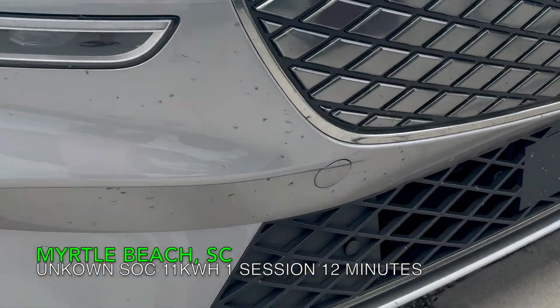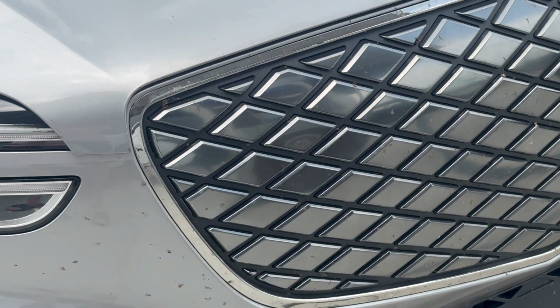Oh my God, there's so many bugs. So many bugs on this car. We definitely need a car wash.